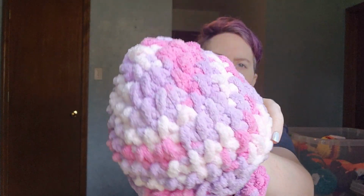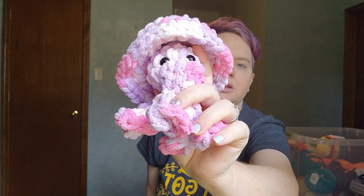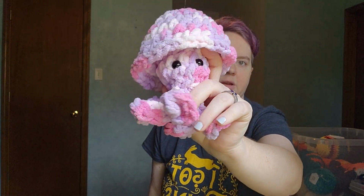And I think I made 3 of each of these, and this is in that Bernat Baby Blanket Pretty Girl color pattern that just turned out so pretty. So much prettier in person even than it was in the videos when I saw Katie Pink Creative using him.